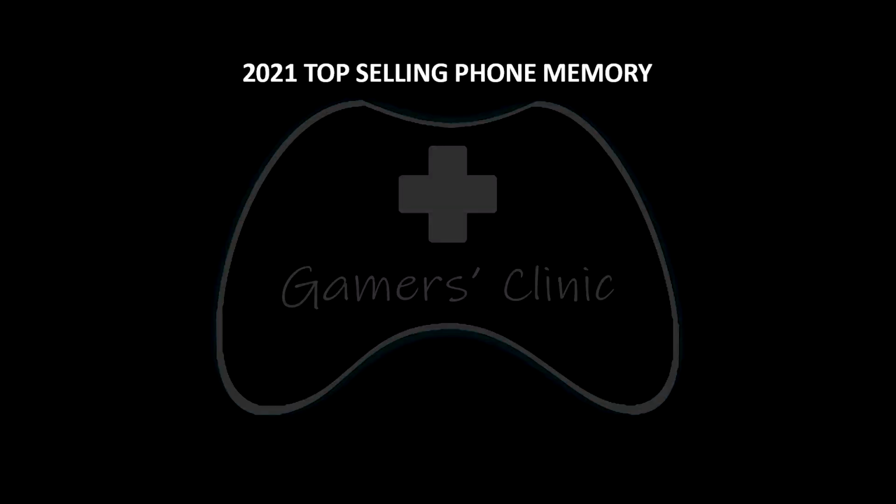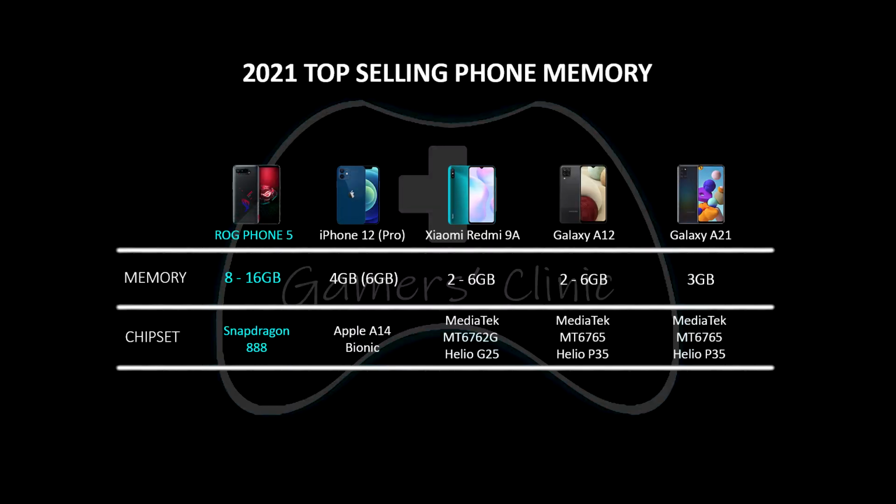As most phones out there do not have more than 8GB of memory, having the extra memory will not improve your gaming experience much. As most games and apps are designed for the majority of phones' memory configuration in the market right now, it will not yet be able to take advantage of the extra memory on the ROG Phone 5. But at least it will be there when the market is ready for it.